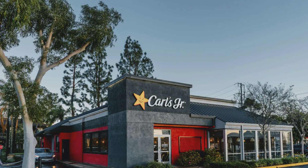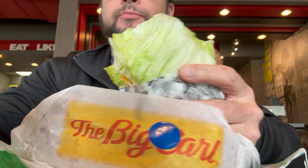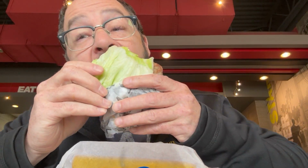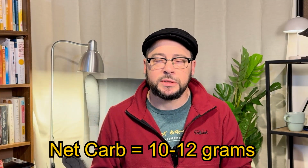Next one, I think I'm on number 5 now, is another lettuce wrap burger, but my favorite one, Carl's Jr. Carl's Jr. is a restaurant I discovered during a road trip and has lettuce wrap burgers on their menu. So they're really familiar with the concept of lettuce wrapping a burger. So they do it really well. It's nicely packaged, so to speak. And as you can see, I'm devouring one here on that road trip, actually. Low carb as well, about the same as the A&W burger, 10 grams, 12, depending on the toppings.